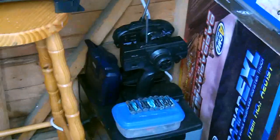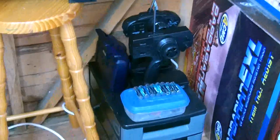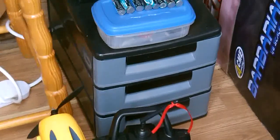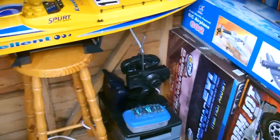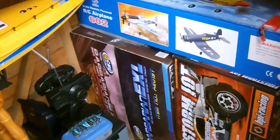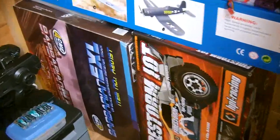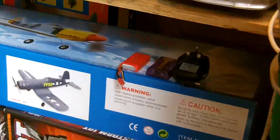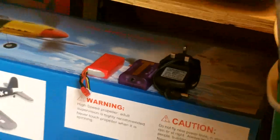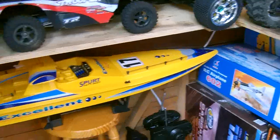Okay, so down here, let's go to the charging area. Over here we've got some radios. Over there are some batteries, and in that box are loads of spare parts. In these drawers here are more spare parts. These are just some boxes. Some of them I flat packed there at the back. Over there is the LiPo, the charger and the battery for the new plane, or one of the planes anyway.